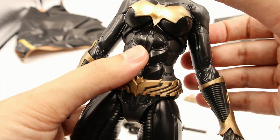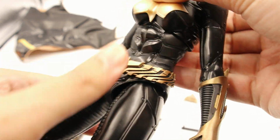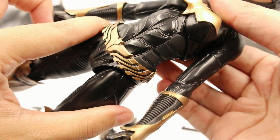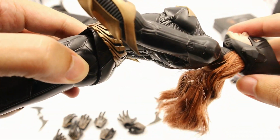On the torso, there's a fair amount of articulation as well. A solid ab crunch in both directions shows you just how flexible Batgirl is, while the segmented top half of her costume can also swivel around for some dynamic poses.